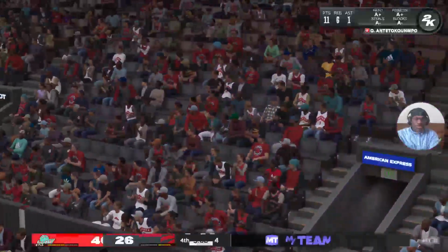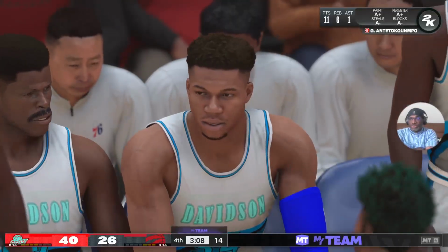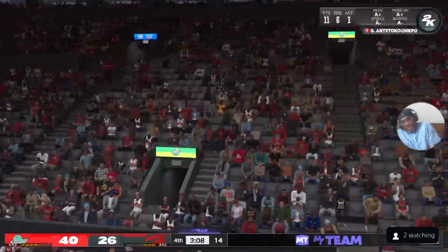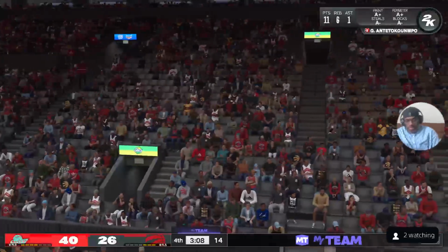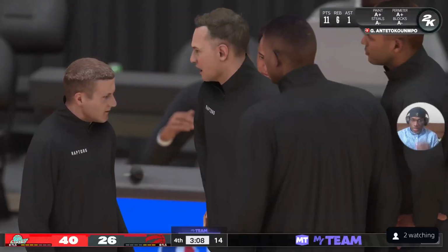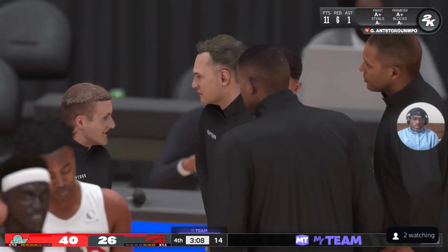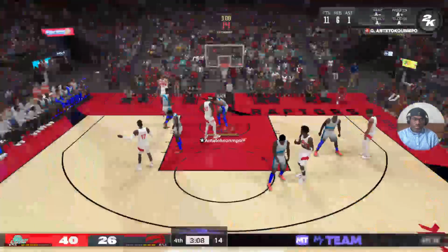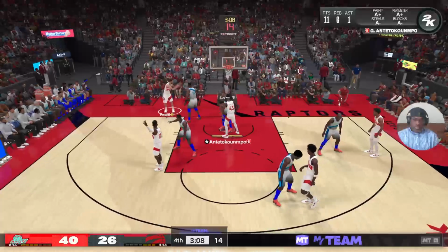And Toronto will go for a different look. Achiuwa checked in. Barnes comes in for Tatum. Anunoby, he's checked in for Gary Trent. And Dennis Schroeder subbed in for Thaddeus Young. Phoenix also making some changes. Ewing's checked in for O'Neal. Antetokounmpo comes in for Matt Bonner. And it's Thompson in for Marcus Smart.